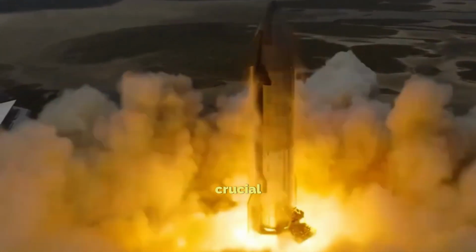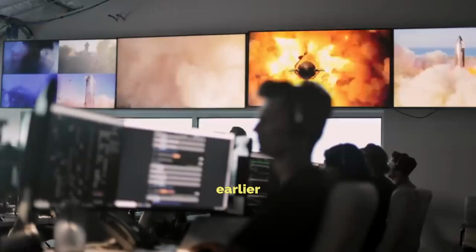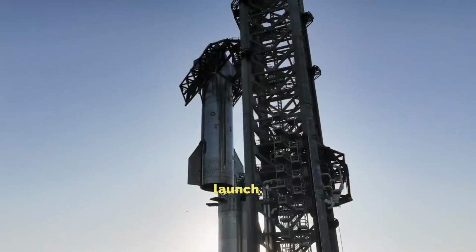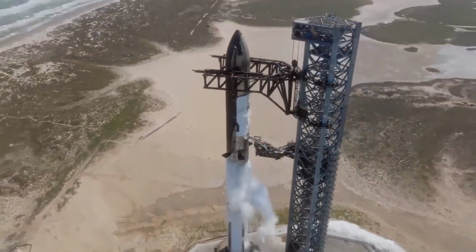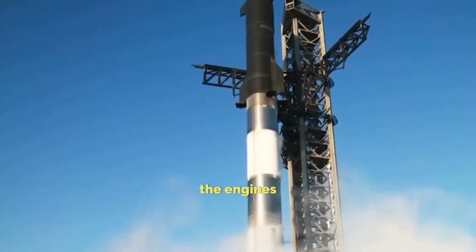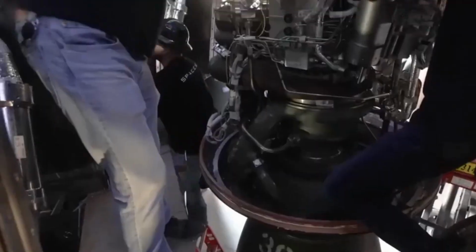So, let's talk about the big news. SpaceX recently hit a crucial milestone with a successful static fire test of Ship 30. This test comes after two earlier cryogenic tests, and it's one of the last steps before a full launch. Essentially, it's a simulation of the intense conditions a rocket faces during takeoff. Engineers fully load the rocket's fuel tanks, chill the engines, and fire them at full power to check engine performance, fuel flow, and control systems.